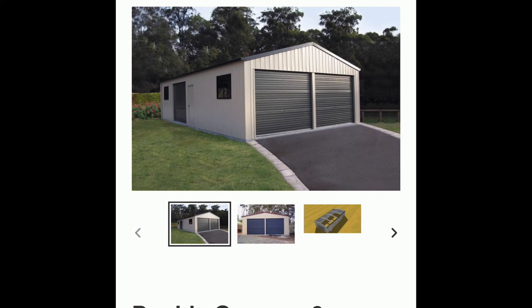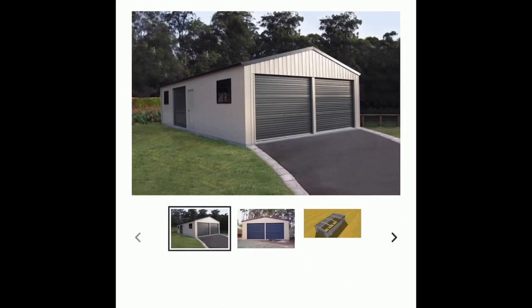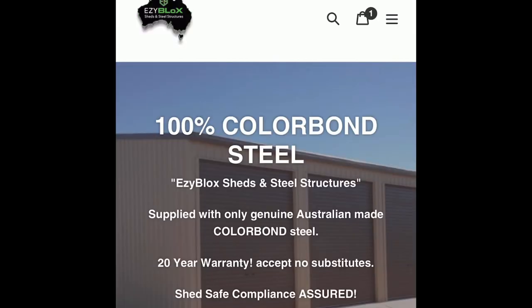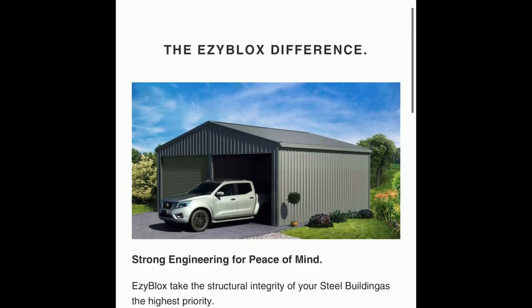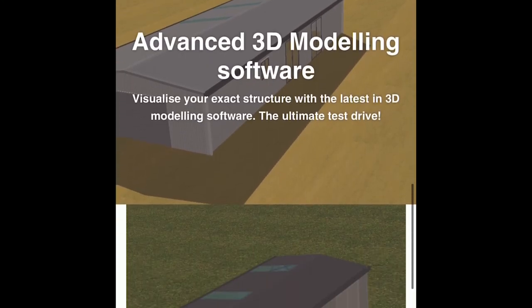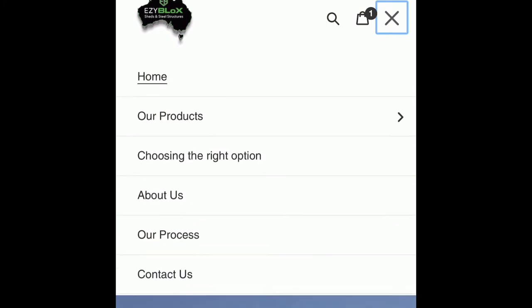We want to make it as straightforward as possible. We have hundreds and hundreds of pre-priced structures on our website. That was just an example of how you would purchase a 6 meter by 7 meter double garage. We are very proud of our website, and we're very proud of the Australian made steel structures that we supply all over Australia. EzyBlox, making life as easy as possible.